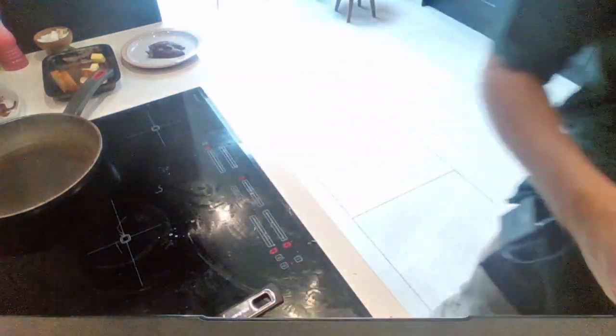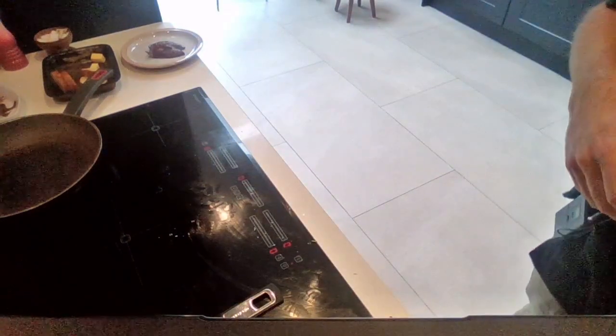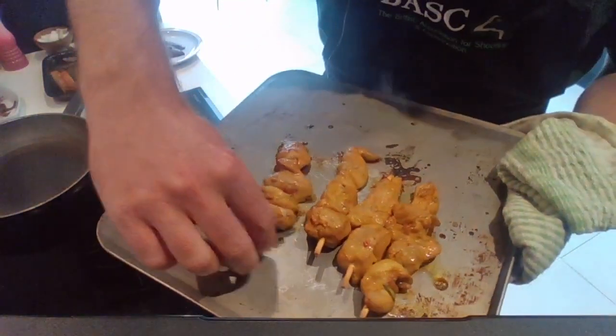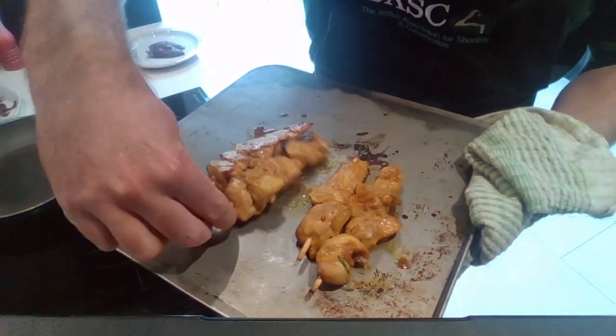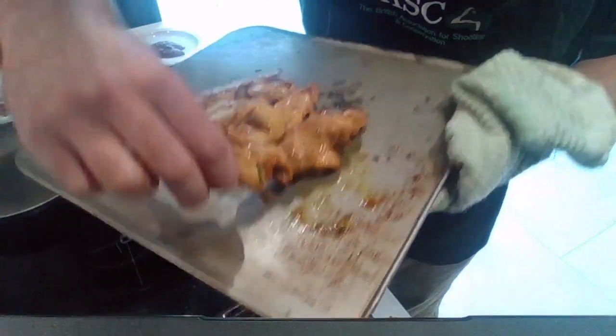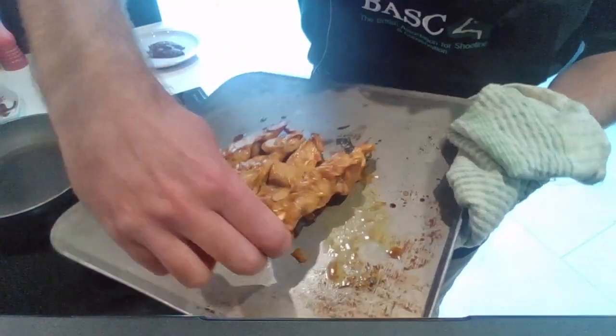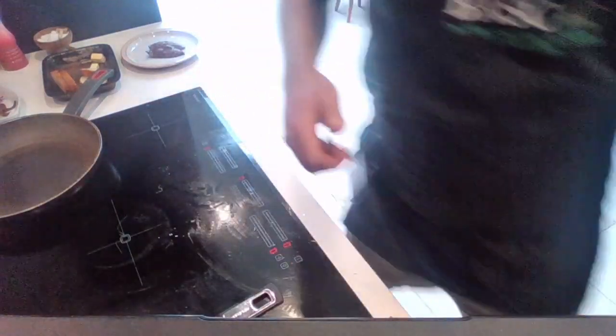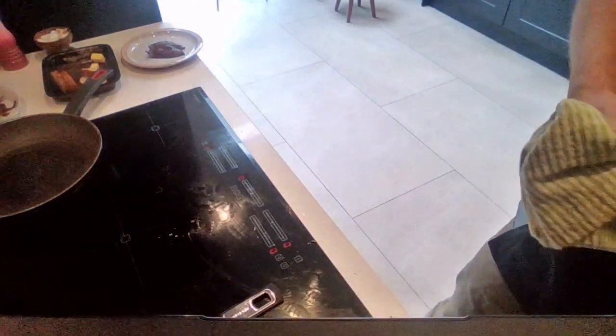My skewers are under now. They're looking great, smell absolutely fantastic. It's that turmeric that gives them a lovely colour. I'll just give them a little turn. Pheasant skewers, they shouldn't need too much cooking, but the smell's really good. And yeah, they're going to be perfect. Just turn them over and give them another 2 minutes under there.